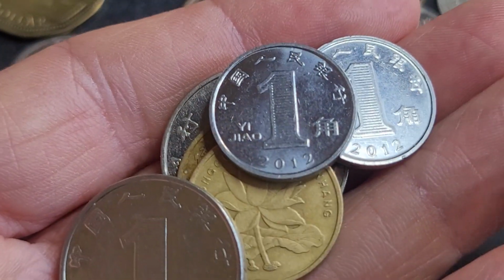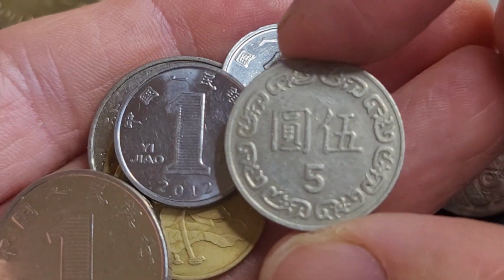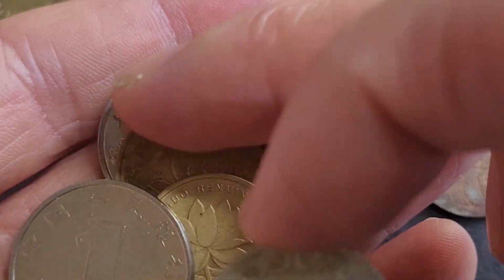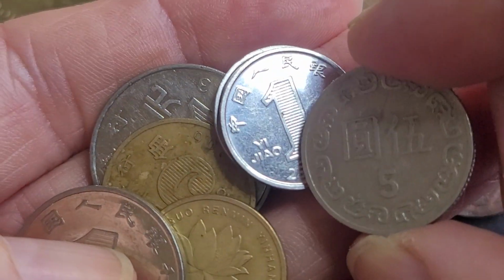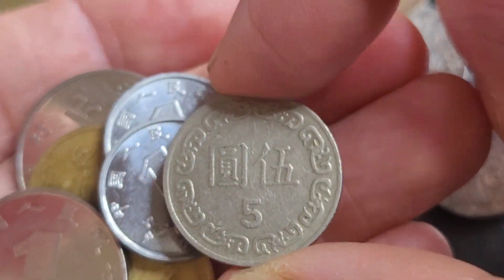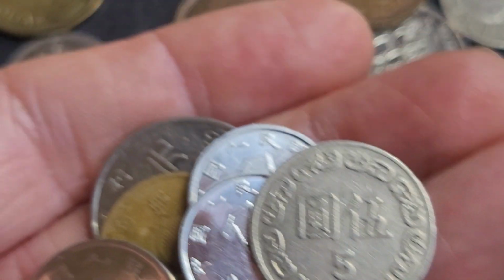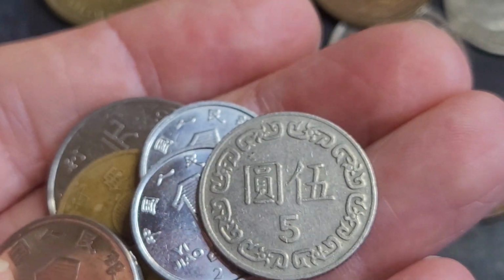And we'll throw in Taiwan as well. So here's a $5 from Taiwan. So these are equivalent. 5 yuan equals $1, so that's about 2 cents. And this one's about $20 equals $1, so it's about 25 cents in value there. Any other?